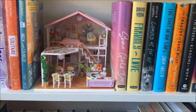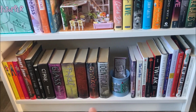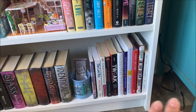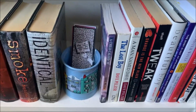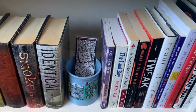I have another miniature here as well. And then going down here, we have more YA and then non-fic. I was going to move this section, but I ended up just keeping it here. And I think it works well. We have the cup to kind of separate it. There's also some bookmarks in the cup, but to be honest, I never use these. I always use Pokemon cards.